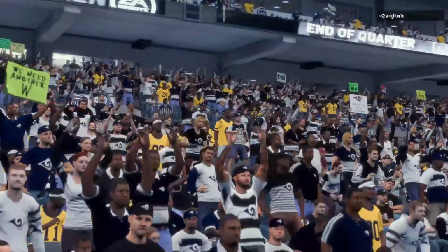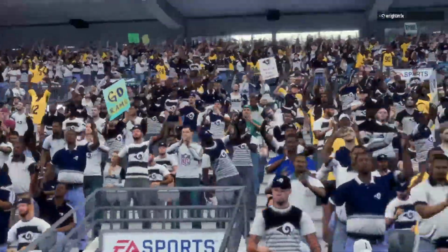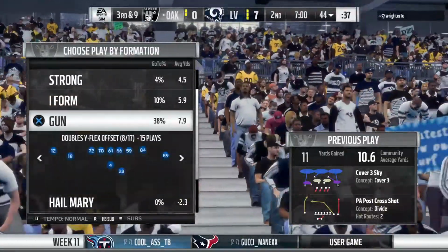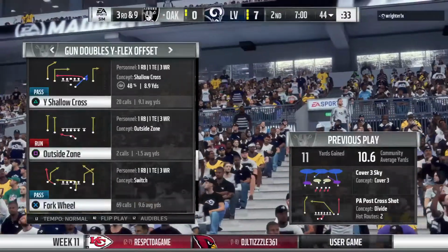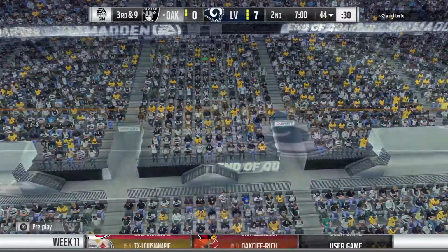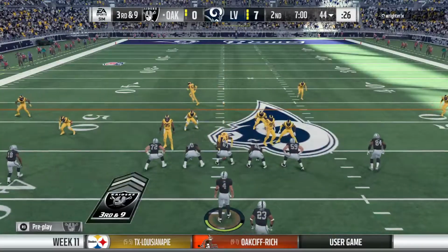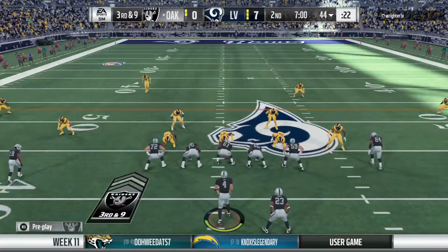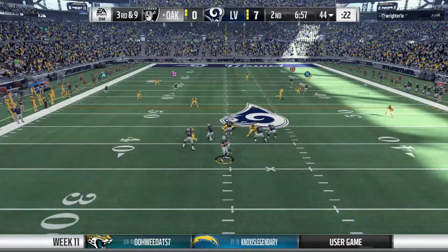Ready to go now in the second quarter. Brandon Gaudin, Charles Davis. It's the Raiders in possession of the football. They're staring up at a 3rd and 9 to start it out. Throwing his car on 3rd down.